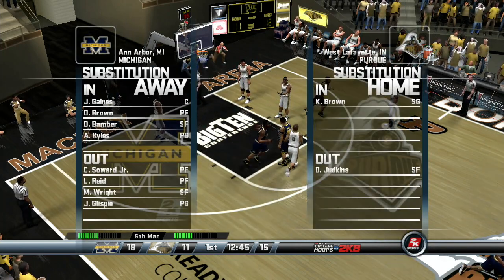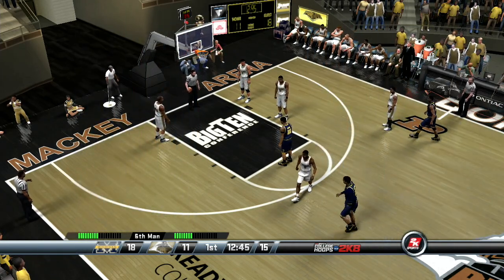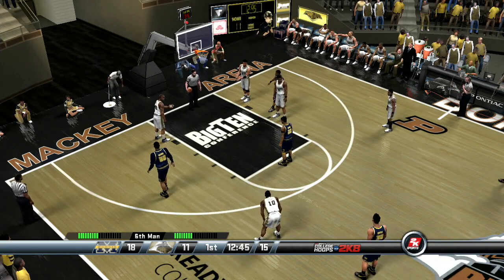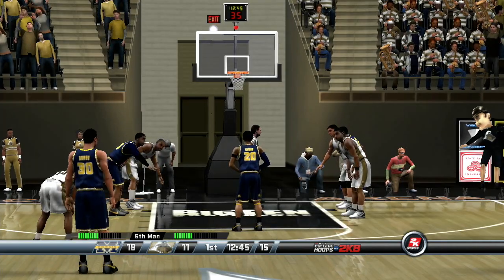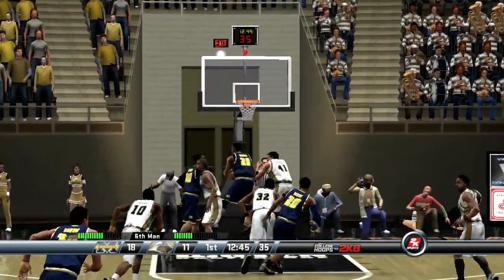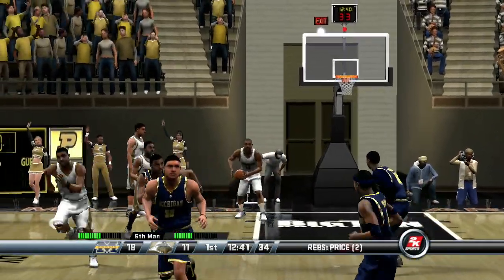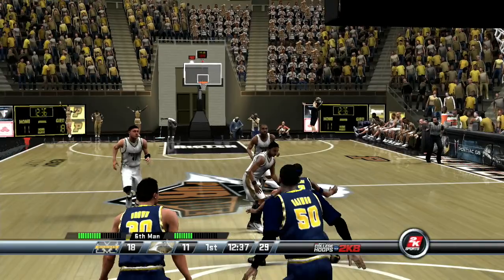And he makes the first. Both teams are making substitutions. He's off on the second. Number 25 goes up. Price snatches the rebound. They still have a 7-point lead.